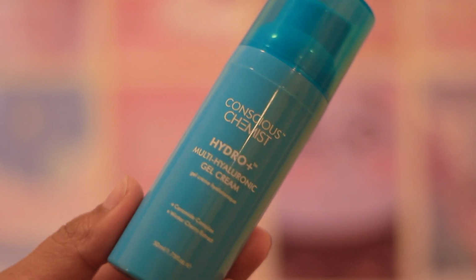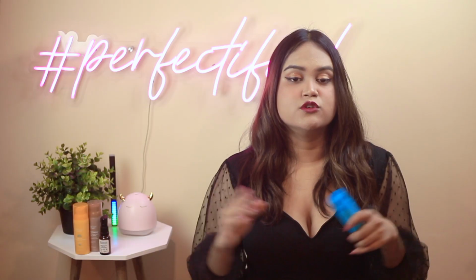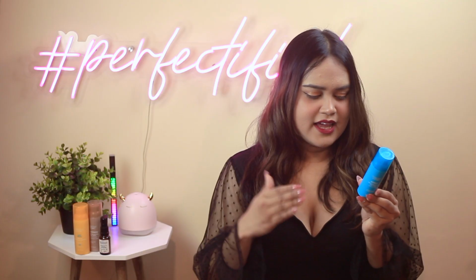As the name suggests, it has a lot of different types of hyaluronic acid in different molecular weights, which ensures you get the optimum amount of hydration not only on the surface but from within. It also has a lot of ceramides and lastly winter cherry extract. Again, same price range, 50 ml for 599 rupees.